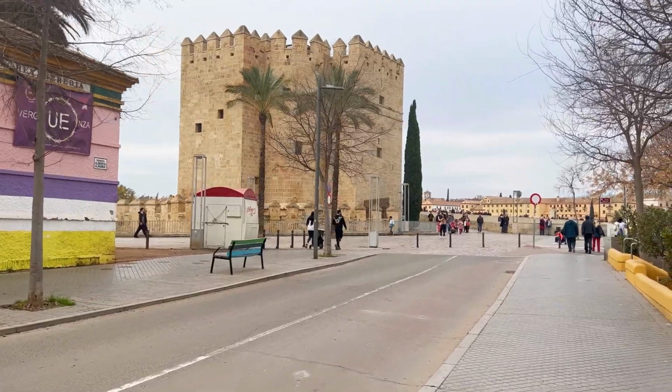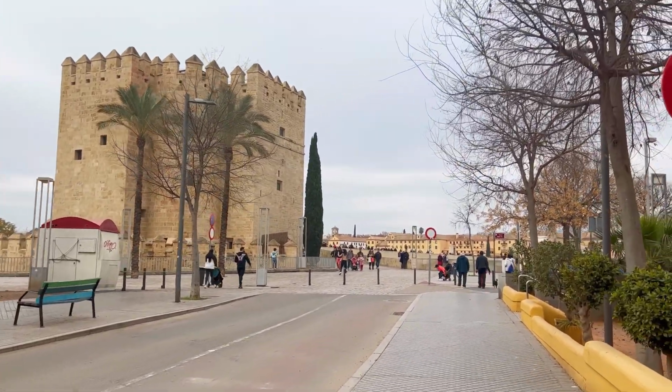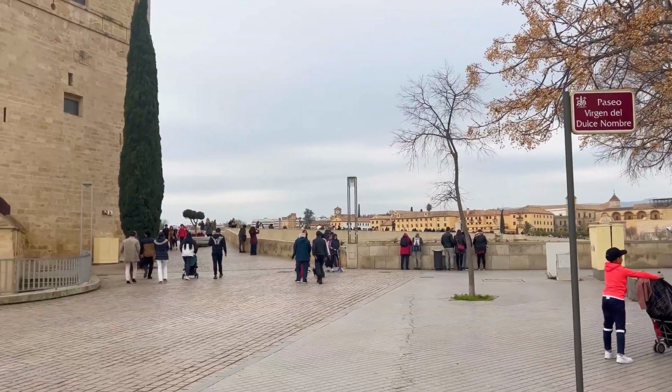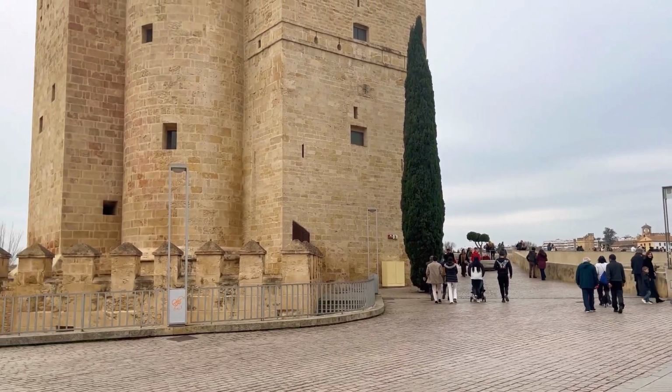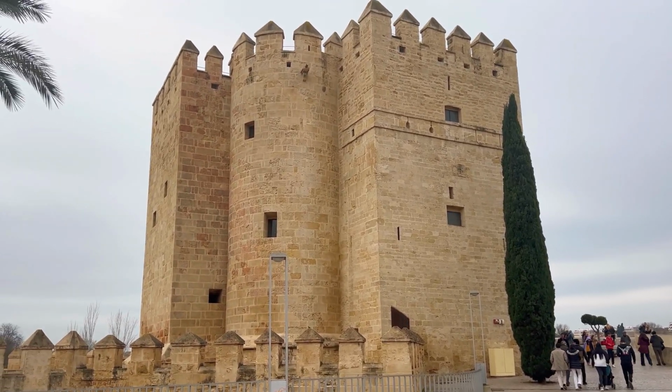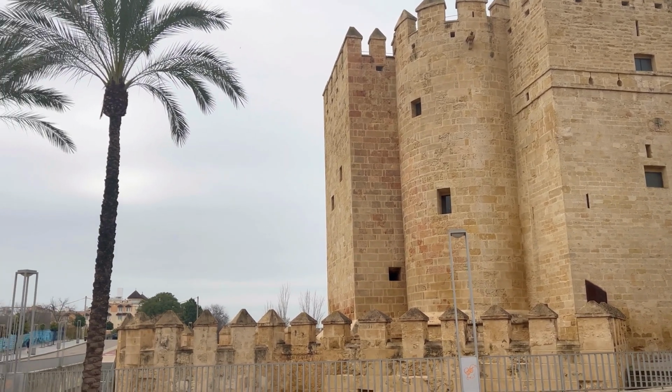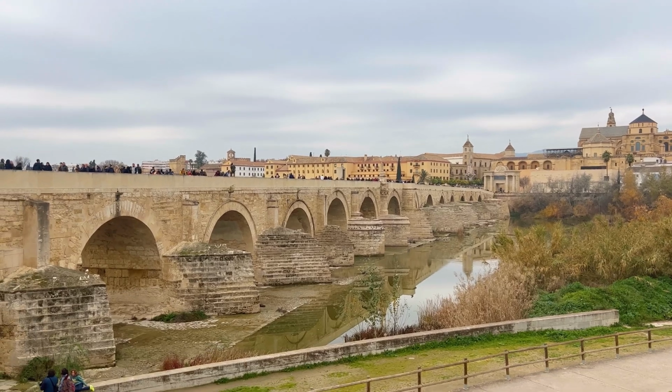Let us head back towards the bridge, known as the Puente Romano. And this architectural marvel stretches across the river and has been a vital link between the two sides of Córdoba for nearly 2 millennia. This sturdy structure has withstood the test of time and countless historical events.